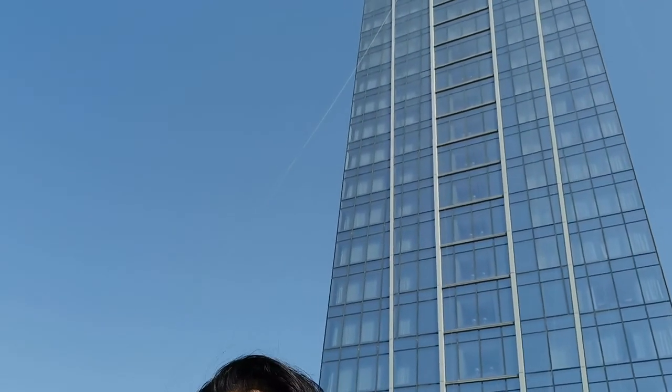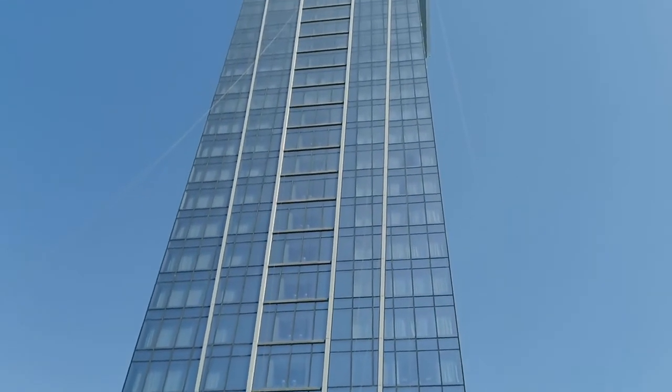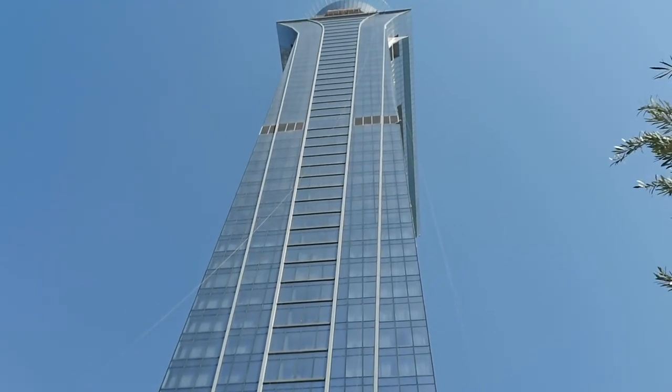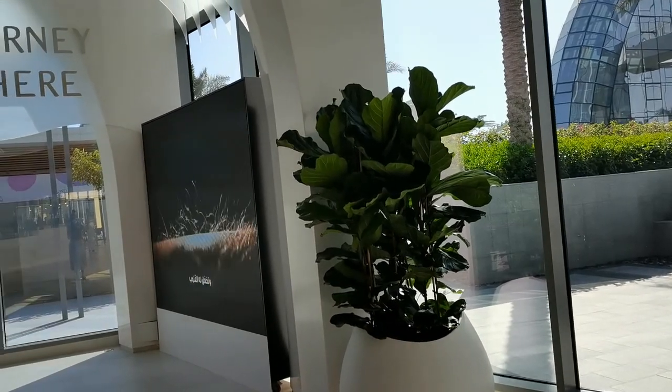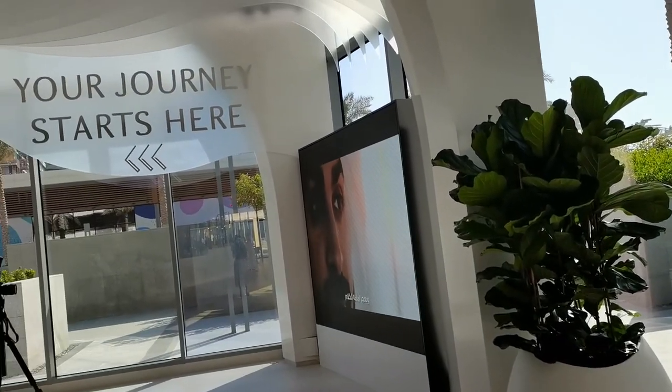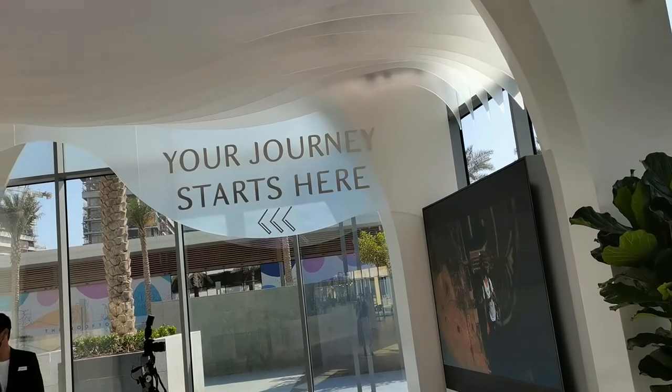Okay, this is the place where we are going to weave the palm. So we will go to the top of this building and then weave the palm. Let's start.